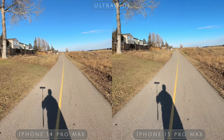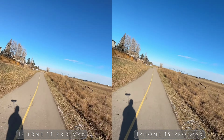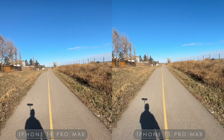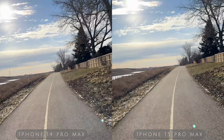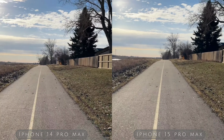After the action mode, we will do a stabilization test on all four sensors, starting with the ultra-wide, 4K 30 FPS. I'm shaking the phone like crazy, and I think both phones perform similarly. This is the main sensor, again, same values, 4K 30 FPS, and since they have the same technology and sensors, I think they're pretty much the same video quality on the main shooter.